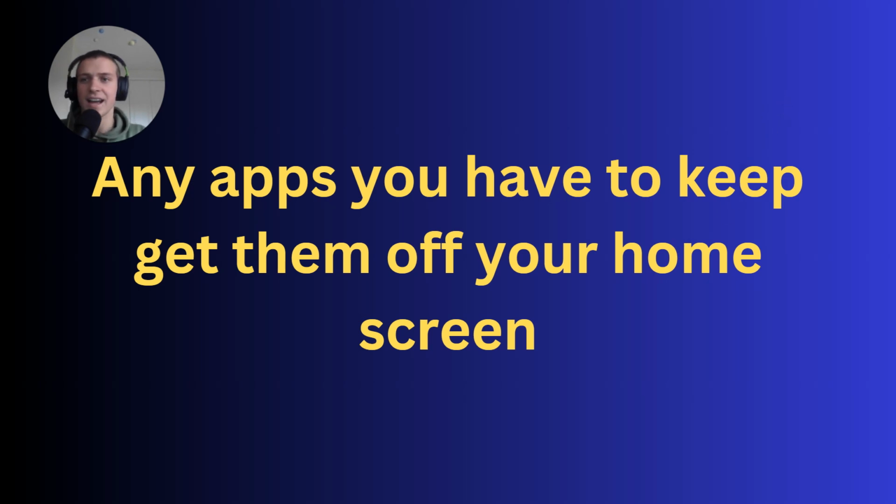You see the app, then there's the temptation. You see the notification, then there's the temptation. Just get rid of the app, then there's no temptation. And that means you can focus on the work.